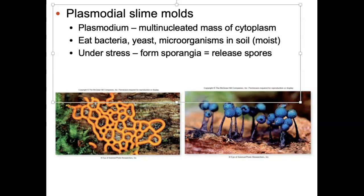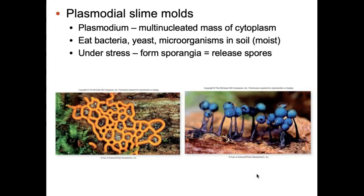okay, so when it does dry out, or these things go through stress, and stress could be temperature drop, like winter's coming, or drought. It's moving into July in Illinois, and we don't have rain, and they're stressed because it's getting dry and there's no food. They form a sporangia, and those sporangia are these little stalk structures with the little bulbs on it. Almost looks like blueberries there on little sticks. And those sporangia release spores. Those spores then move or get blown or released further away from the parent organism. And the idea is that they will begin a new generation further away from the parent, hopefully in a better environment.